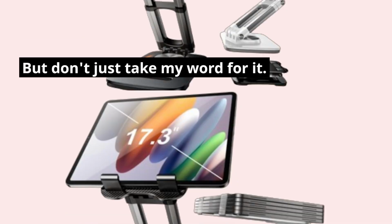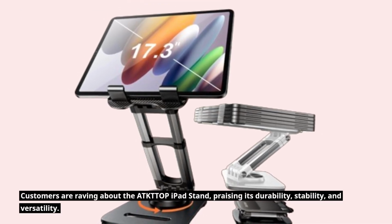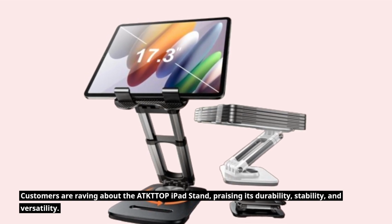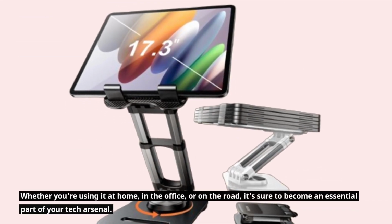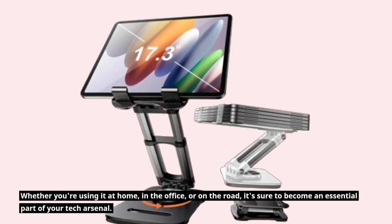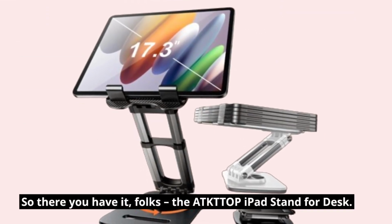But don't just take my word for it. Customers are raving about the ATKTTOP iPad stand, praising its durability, stability, and versatility. Whether you're using it at home, in the office, or on the road, it's sure to become an essential part of your tech arsenal.